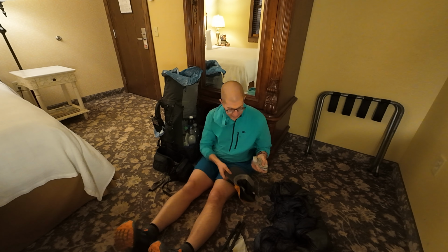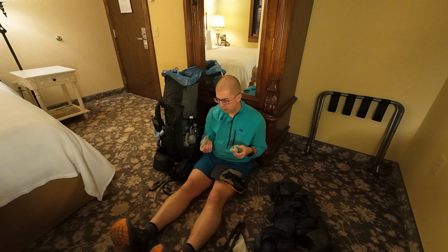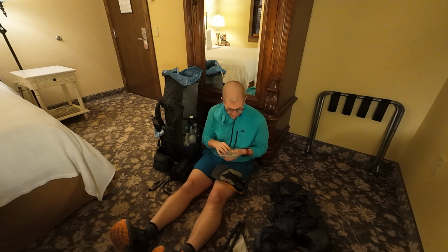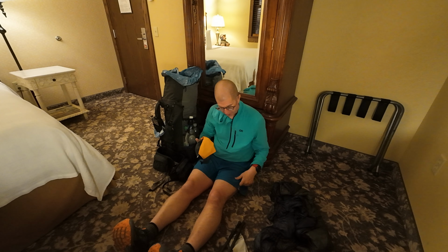Got my sun gloves. Sun exposure, I think it's UV index 3 to 4 right now, so it's pretty low, but nonetheless I bring these along. These pretty much are standard for me, and my hat, which I'll use with this sun hoodie, and my shorts, of course.